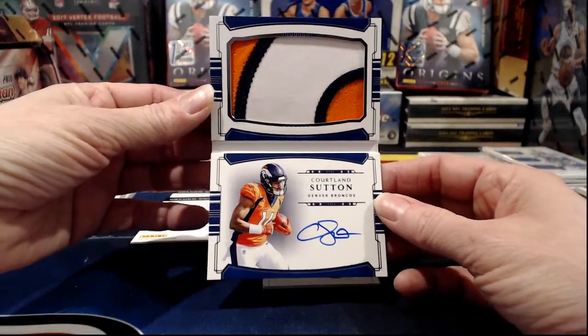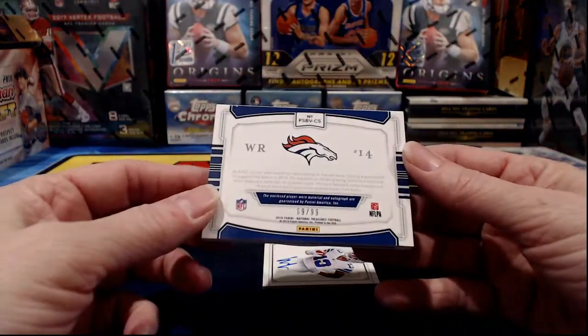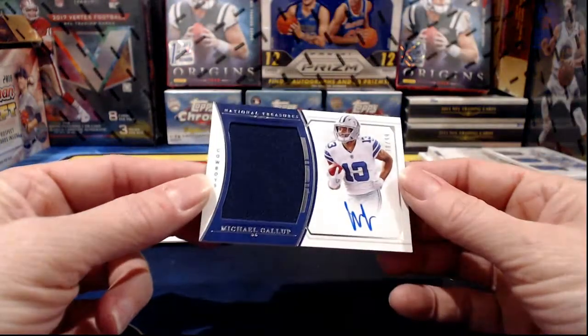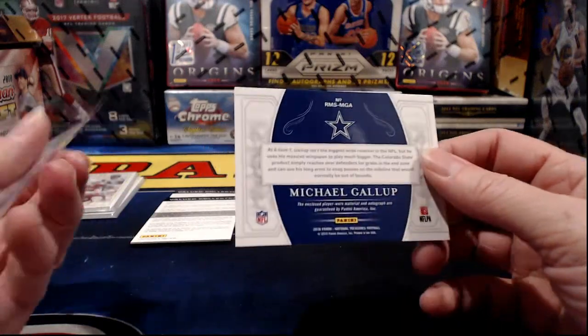And that, of course, is the vertical booklet, which you don't see quite as often, for the Denver Broncos, and it is numbered /99. And the last card that we have live in our hands is the Cowboys /99 with a little Michael Gallup.